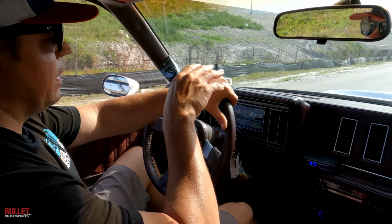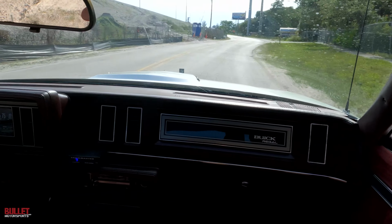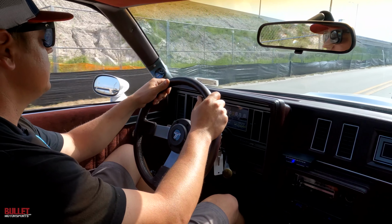This is my biggest gripe in the whole world right now. They keep on dumping all this dirt here and it's making all my cars dirty. So thanks DMV, or what is it? FDOT, what's your problem, bud?